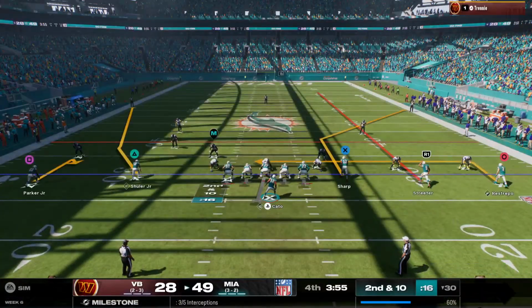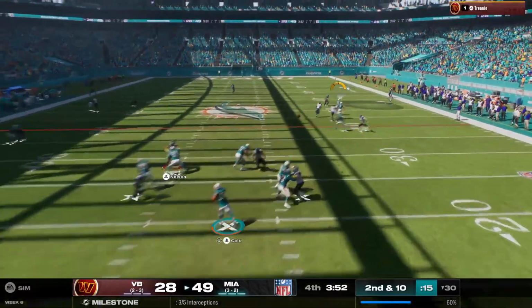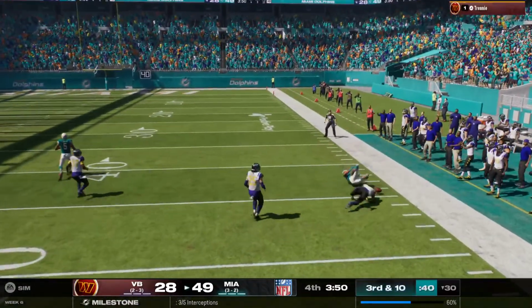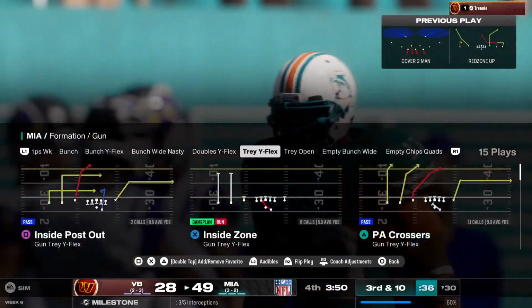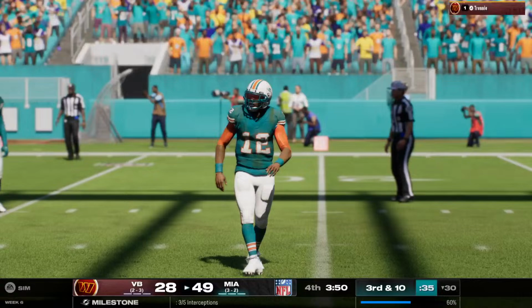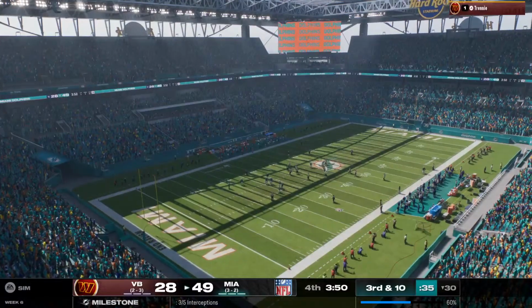Dragon 60. Back to throw. And that is incomplete. How often do we see teams kind of nurse these big leads, Mike, especially as the game unfolds? They turn to the ground game. They try to slow everything down.